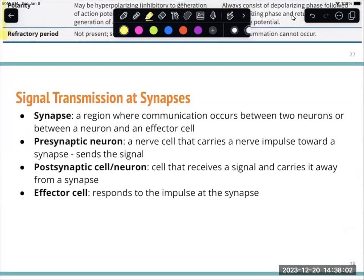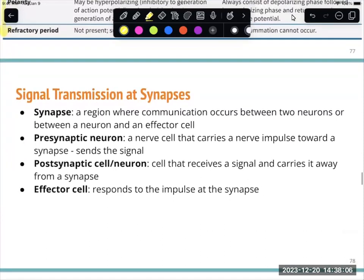So let's look at signal transmission at synapses. A synapse, we've mentioned it before, is that communication between one neuron and another, or between that neuron and that effector cell. We have that presynaptic neuron, which is sending that signal. That postsynaptic cell or neuron receives the signal. And then we have effector cells. They are going to respond. Like you see your phone on the table, your phone is ringing, and those effector cells are going to help you pick up that phone because it's ringing.